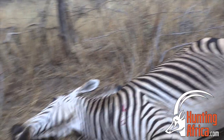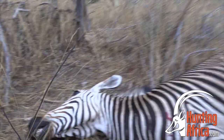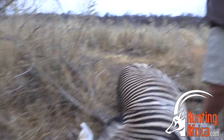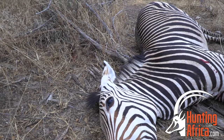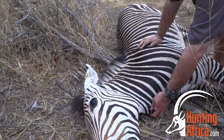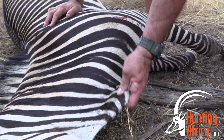But the biggest thing that not a lot of people know, the brown nose, quite obviously. This one looks for me like a mule. When you look at the two side by side, you see the Burchell's looks more like a horse. Yes, this looks like a mule. But look at this little dewlap here. That's very unique to the Hartmann zebra.